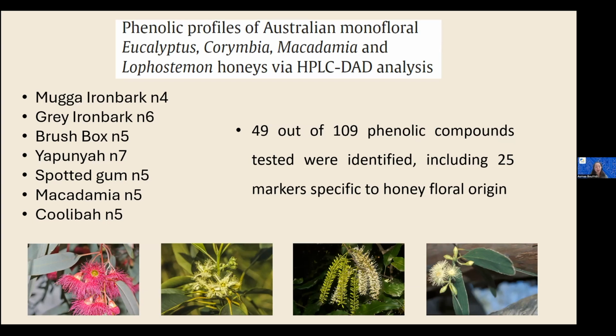For example, Manuka and ironbark, we had 5 different samples coming from different regions or different people. So that was really good for us. After 2 years, even though it's probably only one slide summarizing the whole thing, we were able to find 49 out of 109 phenolic compounds that were in these honeys, including 25 markers.